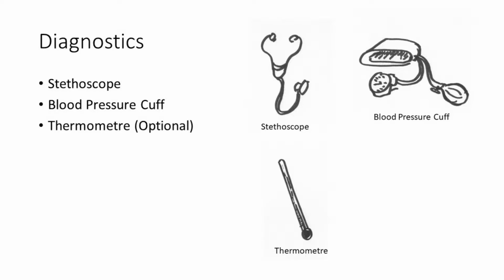However, I don't really feel the thermometer is useful in determining the degree of hyper or hypothermia. If you carry one, it is really for detecting if your patient is running a fever.